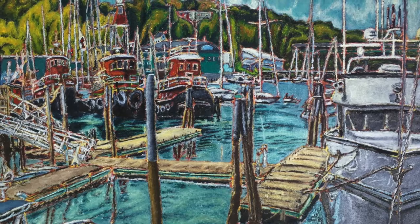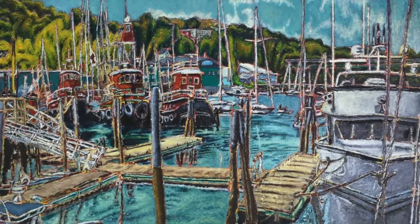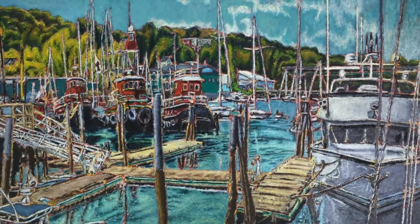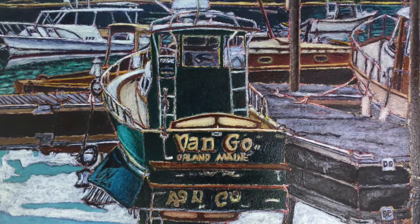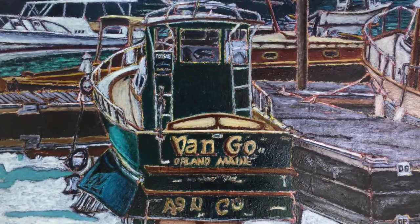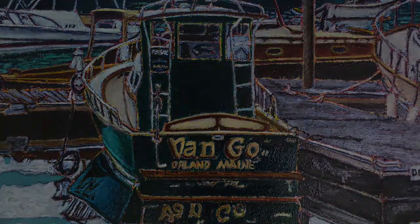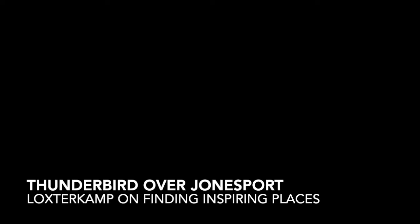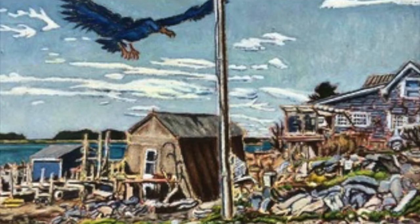A lot of times an image for a painting percolates in my head for a while, sometimes weeks, months. Like, say if I get lost driving around the peninsula here, or the island and the surrounding area. I'll find places there, and sometimes I think I'm in too much of a hurry to stop and take pictures or drawings. But then a day or two later, I come back.